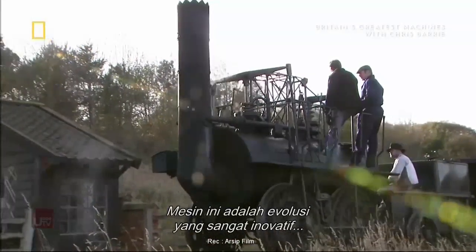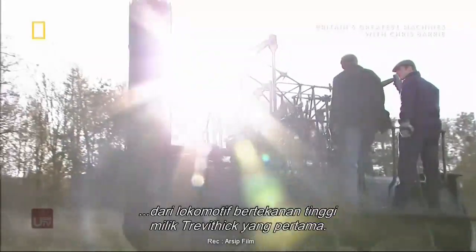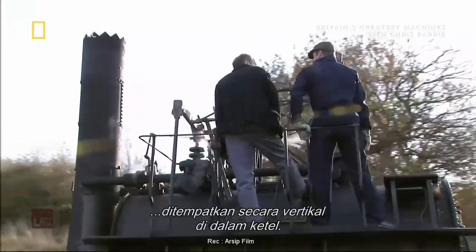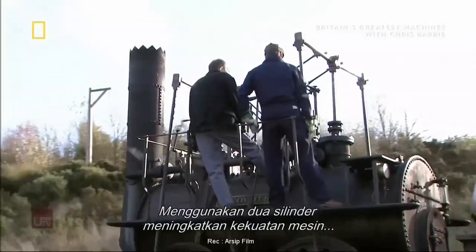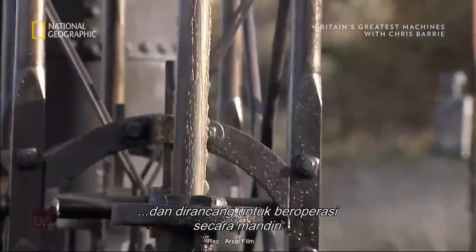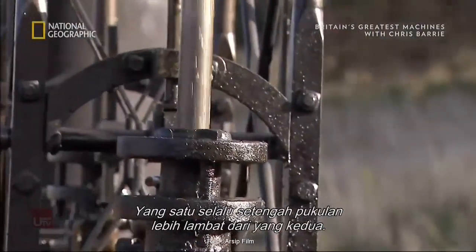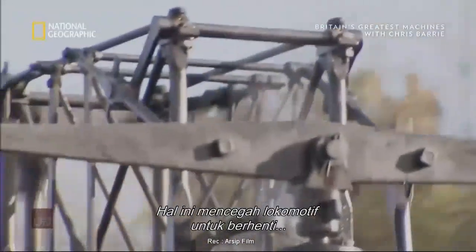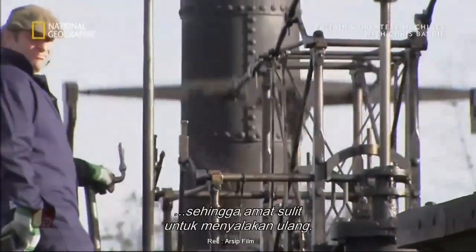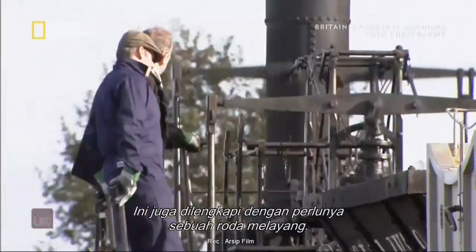This engine is an extremely innovative evolution of Trevithick's first high-pressure locos. Instead of one, there are two cylinders, positioned vertically inside the boiler. Using two cylinders increases the power of the engine, and they're designed to operate out of phase. One is always half a stroke behind the other. This prevents the locomotive stopping with both pistons at the top of their stroke, which would make starting up again very difficult. It also does away with the need for a flywheel.